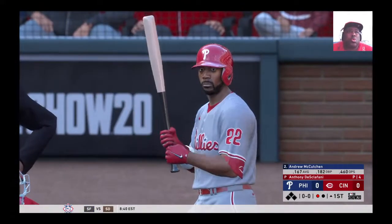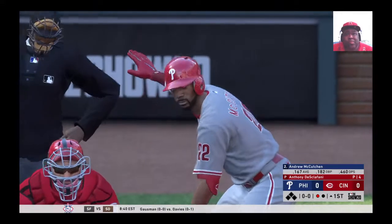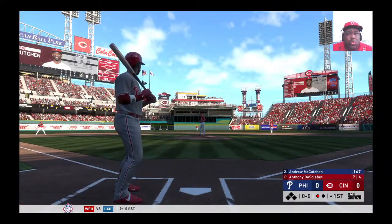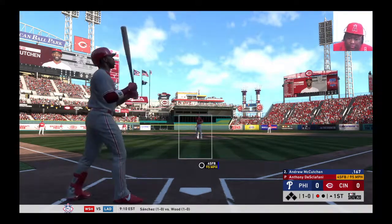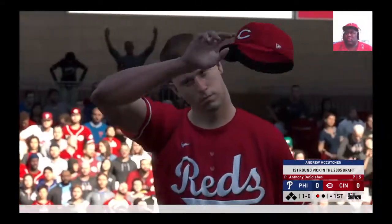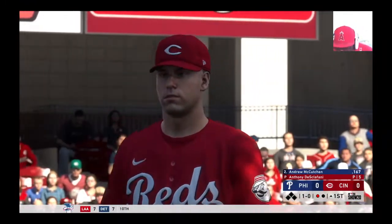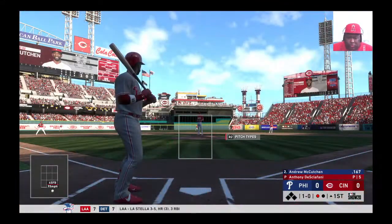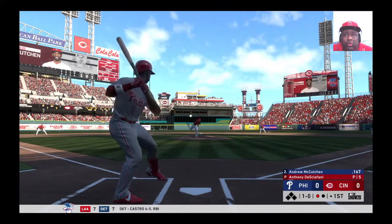So the bases are empty here with 1 away, and that'll bring up the former National League MVP, Andrew McCutchen. He's ready. Here's the first offering. And this is low, ball 1. DeSclafani offers up perhaps one of the nastiest sliders around, and it won't be uncommon to see a lot of off-balance swings against it, and it'll be easy to see why once you see it come out of his hand. He's got a huge break on it.